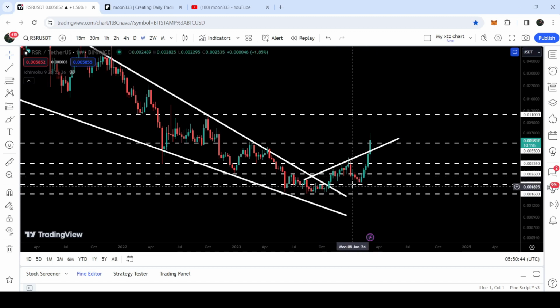The price almost tested this level as a support here and geared up and broke out the next resistance of $0.0026 as well. That was previously working as a support here, and resistance here for several weeks. And now we have broken it out once again. And it has recently broken out this quite significant resistance of $0.00336 that has been previously working as a support here, and resistance here.